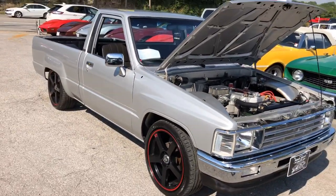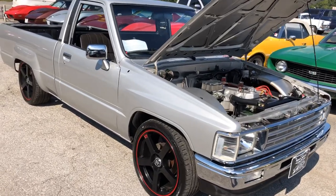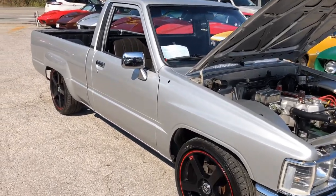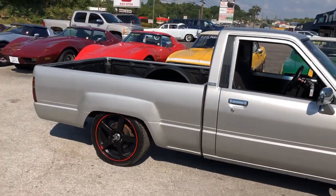All right. Well, I did my walk around video. Everything works like it should on the air ride. It's pretty cool. As soon as you turn the key on, it lifts up. Goes to a standard height where you can drive around safely.